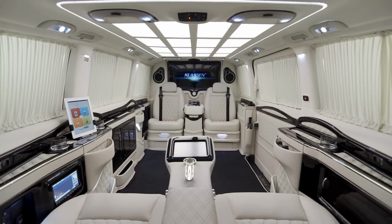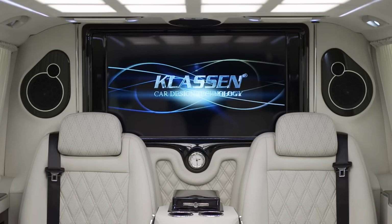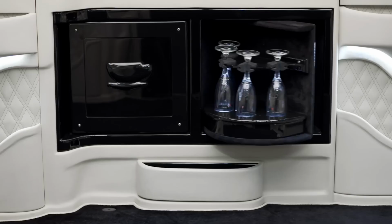There are front and rear cameras that can be displayed on the big screens. The seats also have adjustable extensions for laying down. There's a biometric safe for your valuables while you sleep.